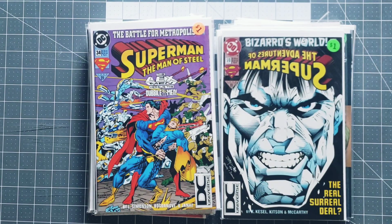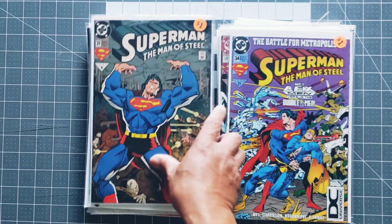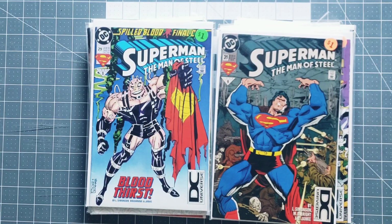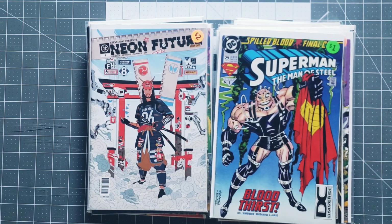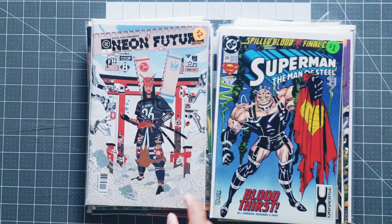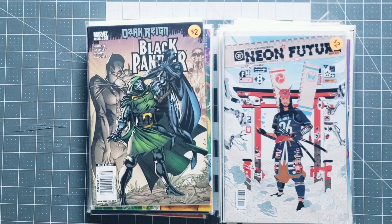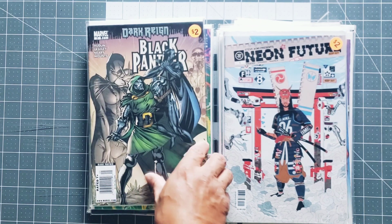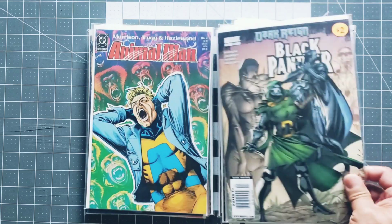Superman, Man of Steel, number 34. Superman, Man of Steel, number 31. Superman, Man of Steel, number 29. Oh yeah, and this is very odd that this was in the collection. This is Steve Aoki's Neon Future number 1. This is one of the variants. And then we have Black Panther number 2. This is a newsstand with Doctor Doom holding up Shuri by the neck.